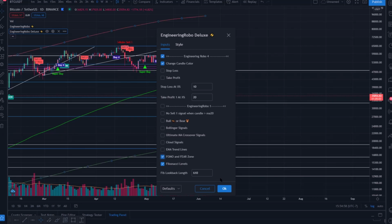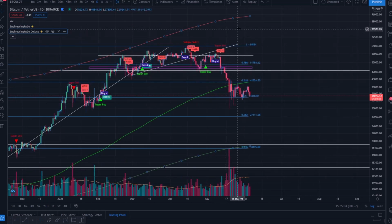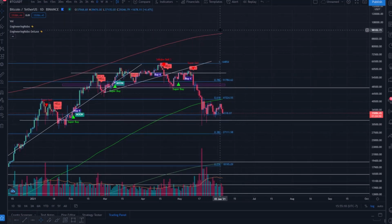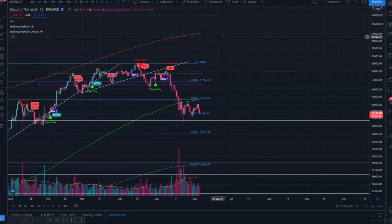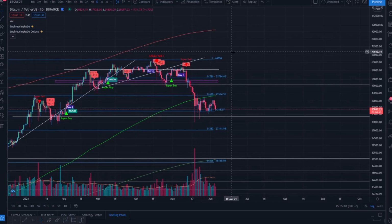We have the fear and FOMO zone. The FOMO zone is still up there at like 94,000 US dollars per Bitcoin. So that is still where the suggested potential market top could be. I ultimately see we're going to interact with that FOMO zone before we can consider the bull run to be over. I believe this is just a healthy pullback moving forward.